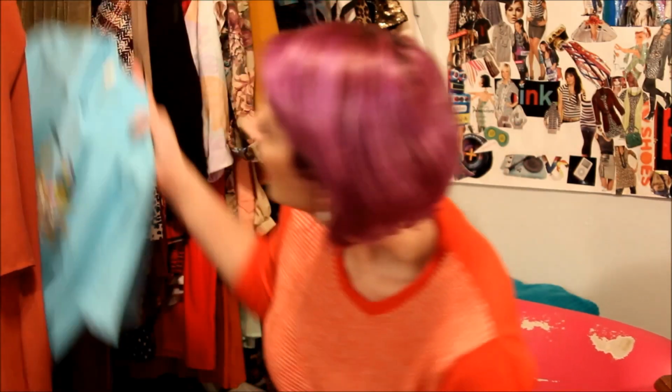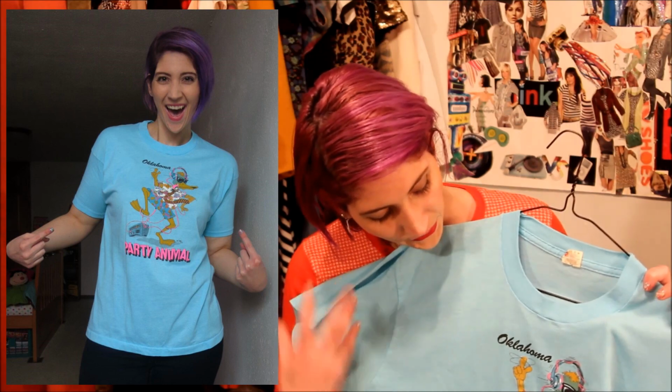But let's move on to something fun, like this vintage t-shirt. I am just on a roll with these vintage shirts. So this one is a very striking blue, and it has a duck on it, and it says Oklahoma Party Animal. I liked the 80s feel of it, and I can appreciate a duck enjoying good music. And I do have a friend in Oklahoma, so it's not as weird as that time I bought an Arkansas shirt. This was a good buy.